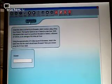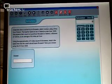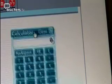In this part of the test, you can use a calculator, but it has to be the one provided on screen. You press the calculator button, and when it pops up, you can move it around to where you want it. You can do any workings on paper, but your answer has to be entered on the screen.